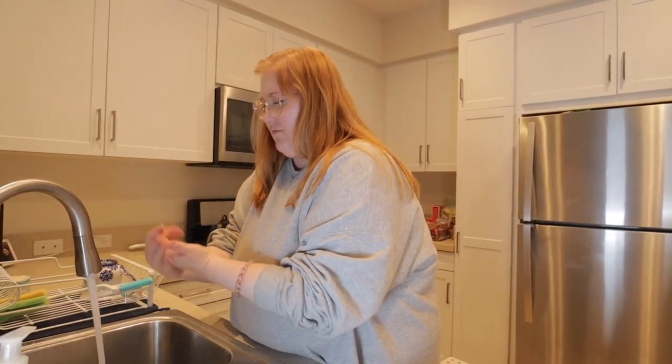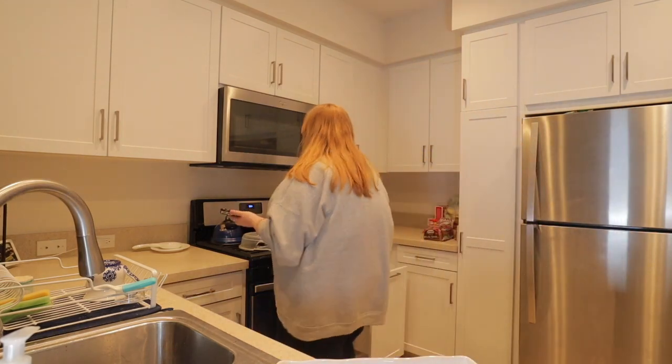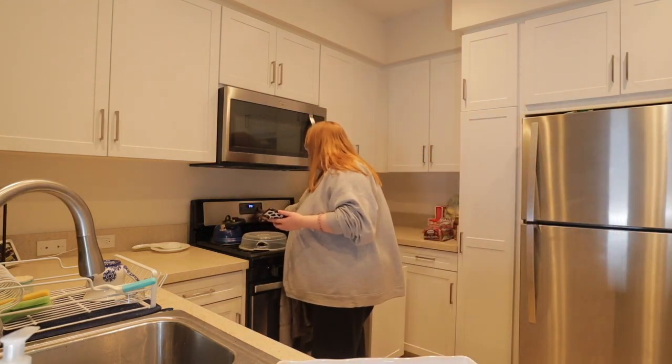Okay, so first I should wash my hands because I've been petting the dog all day, so let's go ahead and do that. Okay, so we're gonna preheat the oven to 415. We're gonna add cherry tomatoes to a baking dish and add 1/4 cup of olive oil.